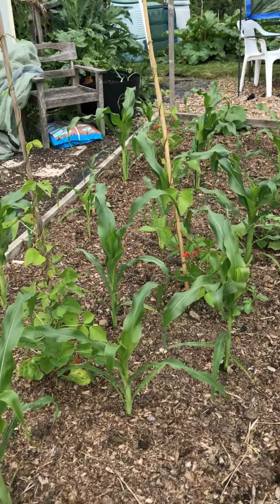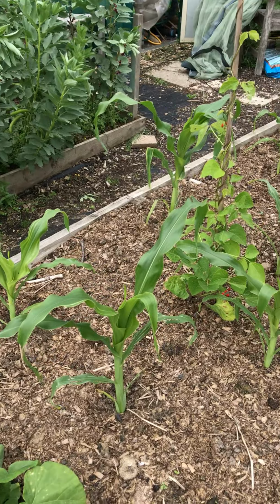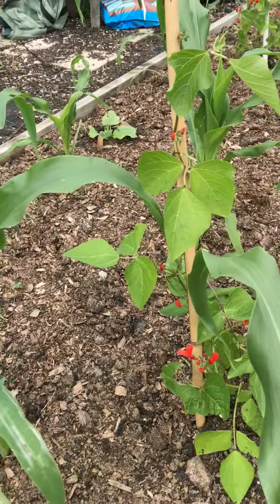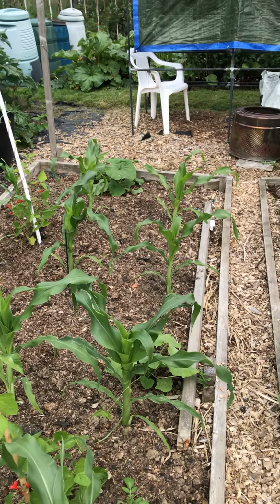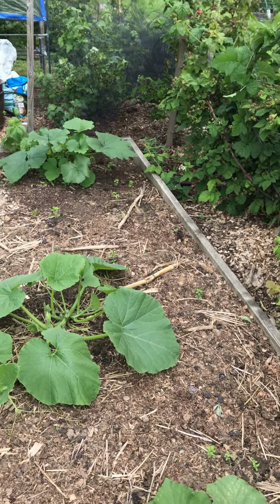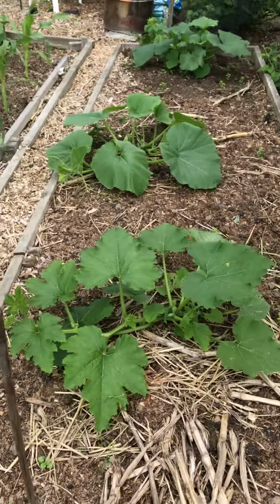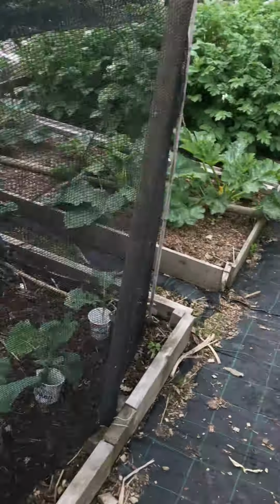Here's the sweet corn. So it's got squash, sweet corn and beans. These red flowered runner beans are Lady Di. So this is the three sisters method, and we'll see what it produces. And in this bed of pumpkins, I think they're Tom Fox or Queensland Blue.